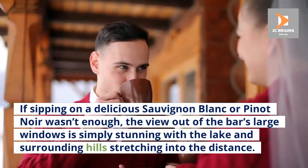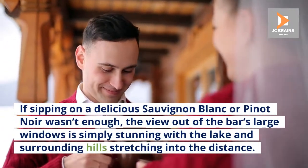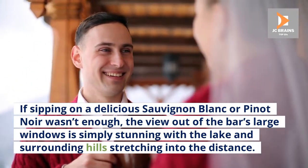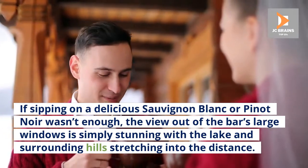If sipping on a delicious Sauvignon Blanc or Pinot Noir wasn't enough, the view out of the bar's large windows is simply stunning with the lake and surrounding hills stretching into the distance.